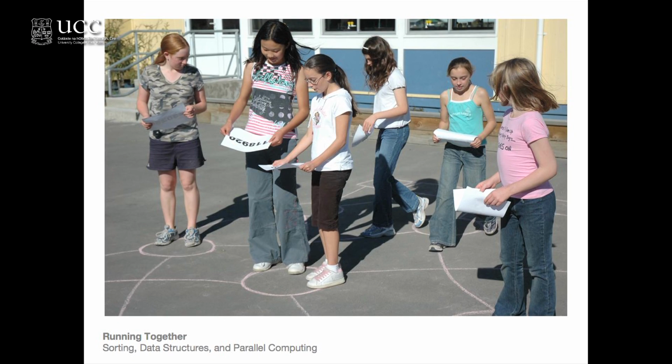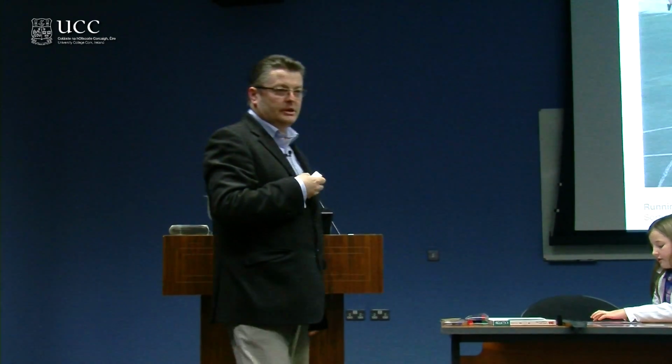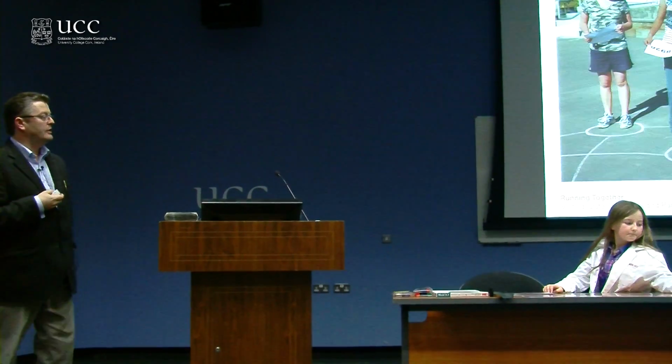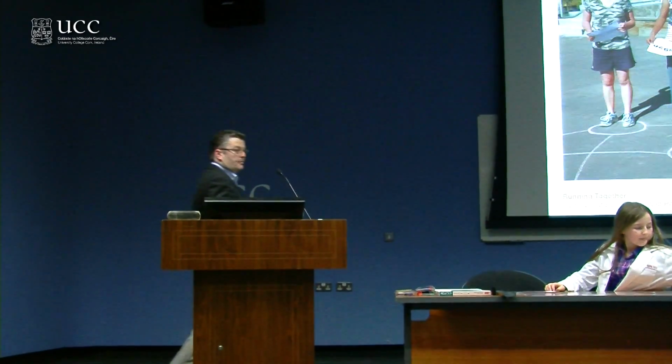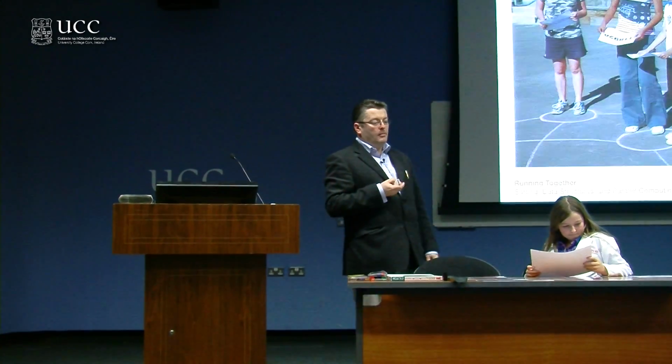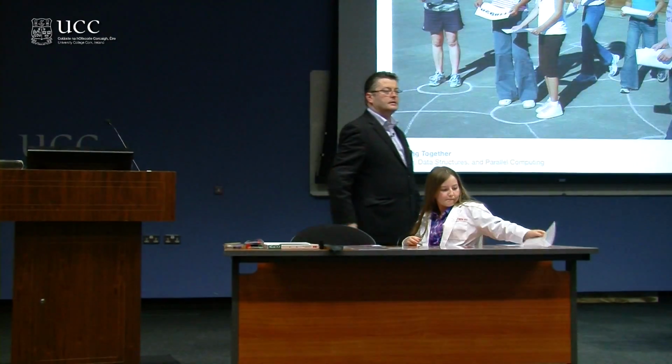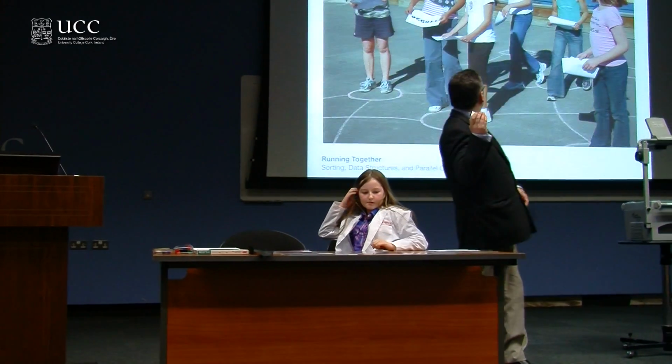Okay, so running together. You might have heard of hopscotch. Everybody played hopscotch. This is a hopscotch-like game. The principle of this is that we want to sort numbers. Normally, if we were demonstrating this, we would draw a hopscotch-size network, which I'll show you in a second.